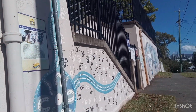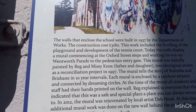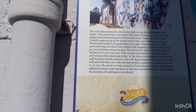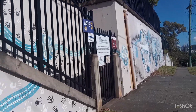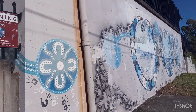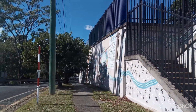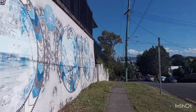There is a little Wentworth Parade wall here. It was built in 1937. Just gives you a little bit of information, and this is the wall. Looks like it needs a bit of a touch up, but yeah, it goes all the way down there, and I guess it goes all the way down around the back, around there. But this is it for this video.